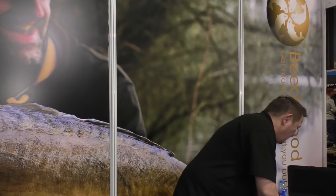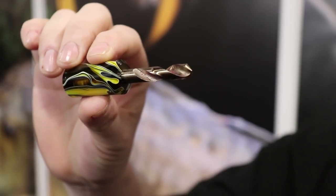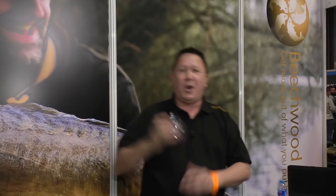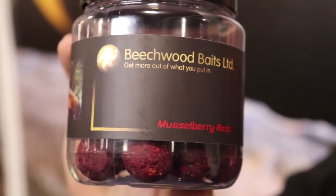So first of all, I'll start with what you need to use our adjuster plugs. You need a 7.5mm drill, which is something that you can buy from Beechwood Baits. You need some adjusters, and we have four different flavours. This one I got hold of is the pineapple and butyric acid, or PMBA. And you need some hard hookers. What I've chosen is the Musselberry Red 16mm hard hookers.